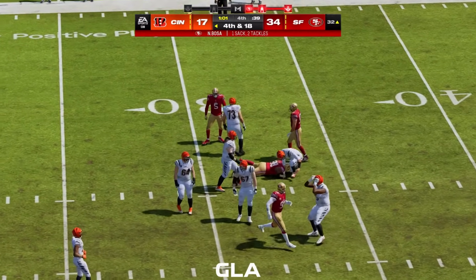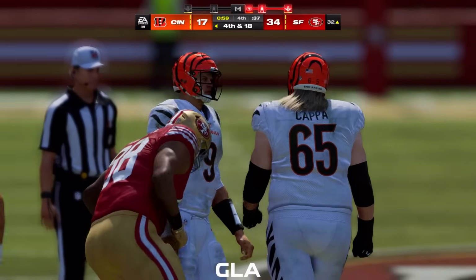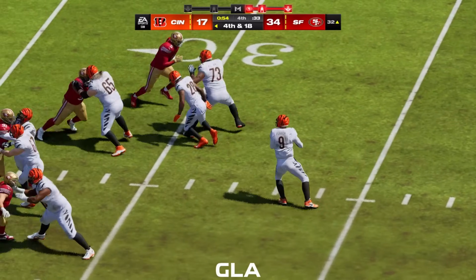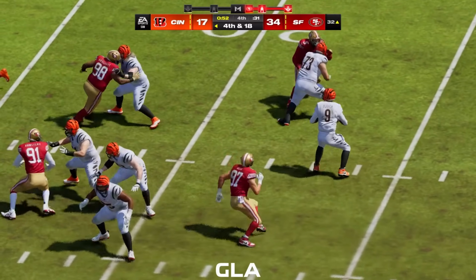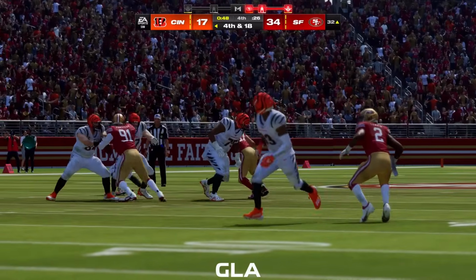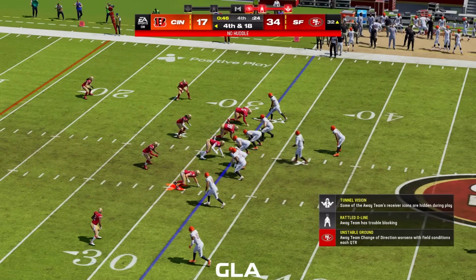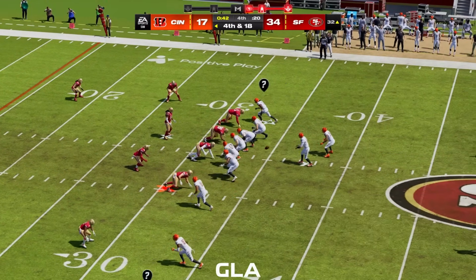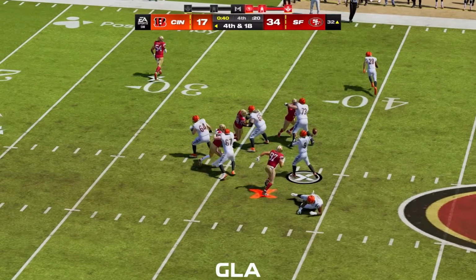Now it's Burrow. And he's going to be taken down here. A sack back at the 32. That is Nick Bosa from out on the edge who worked his way in for the sack. We all know he's one of the better quarterbacks in the league, but definitely not today. His team trailing by multiple touchdowns and a late sack. Just a parting gift from the defense for him to take back to the locker room with him.